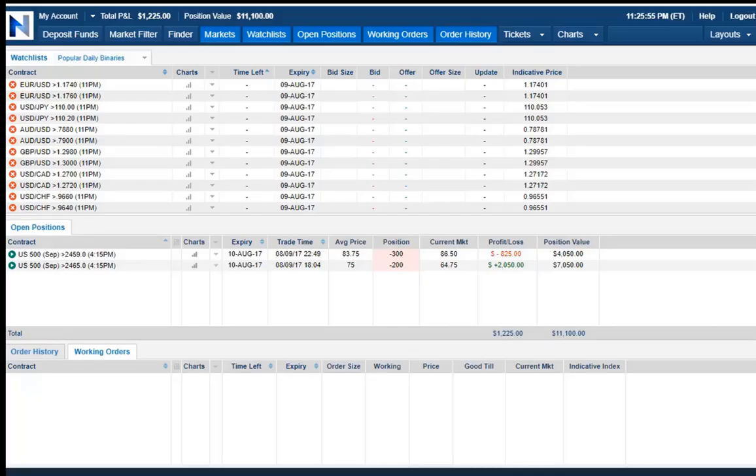Hey guys, Jack Leeson with MajorLeagueTrading.com, and I'm going to be going over the biggest trade I have ever taken in Nadex. This is the largest contract size I personally have ever traded, and right now I am short 500 contracts. Yes, that's right, 500 contracts, which means if I hit both of the trades I have on right now, I will have a deposit back into my account for $50,000. Yes, $50,000. And I have put only $10,000 into this trade.